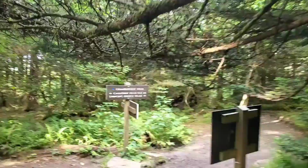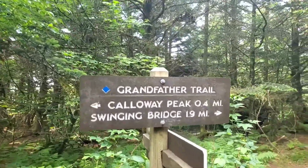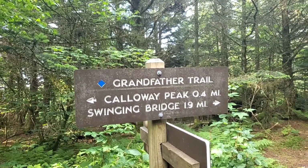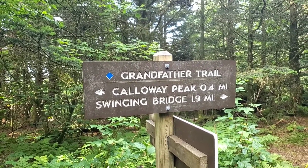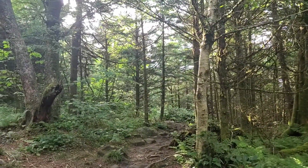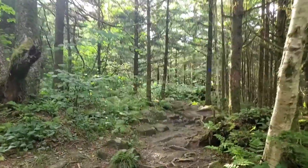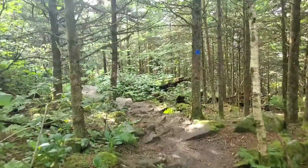All right guys, so at this point you have a couple of options. You can go that way, and about 2 miles you'll be in the middle of the actual park, Grandfather State Park, where the infamous swinging bridge and all that is, about 2 miles that way. I've been there, done that, so we're going this way for 0.4 miles, so about half a mile. We're going to be up on Calaway's Peak. Trail kind of levels out a little bit here. There's still some uphill to go, but you're not crawling through the boulder field anymore.